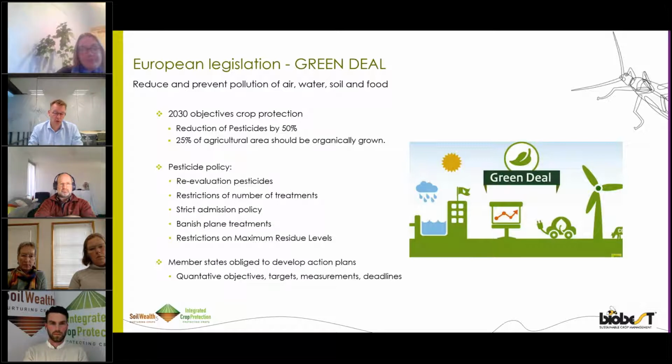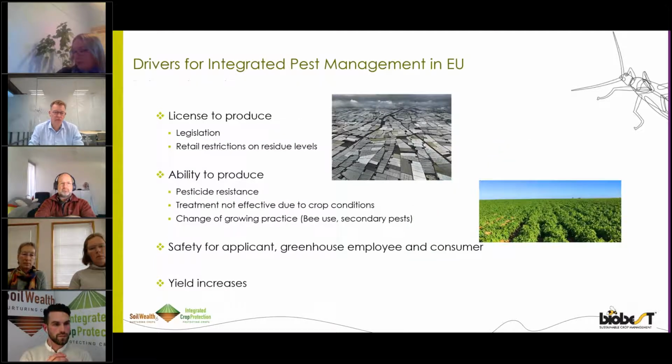Besides the overall EU, each member state is also obliged to develop an action plan with quantitative objectives, targets, and so on. So there's quite some pressure on the business currently. If we look to the past, what were the drivers for IPM? First of all, it's the license to produce based on legislation. If you don't have the availability of pesticides anymore, then you need to find solutions.